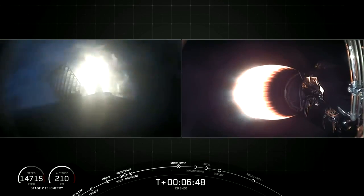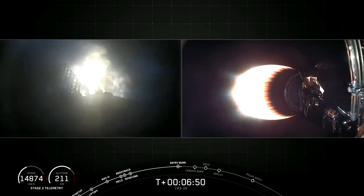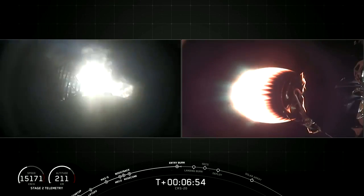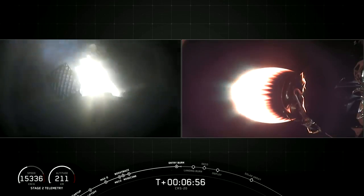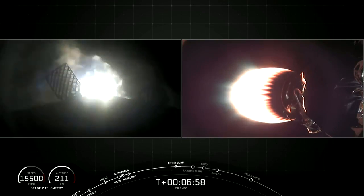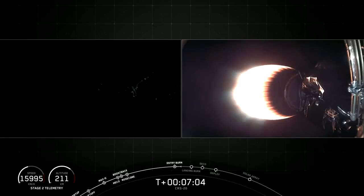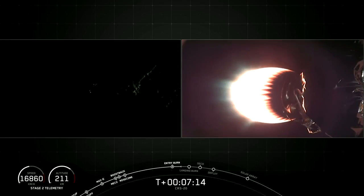This burn will last about 20 seconds long. Again, as I mentioned earlier, there's those grid fins that you can see on your left-hand screen near the top of the first stage. That's guiding the vehicle to the landing zone. Entry burn shutdown. And there's that shutdown of that entry burn. So we're just about 40 seconds away or so from the landing burn start. The landing burn will last about 30 seconds before the vehicle touches down.